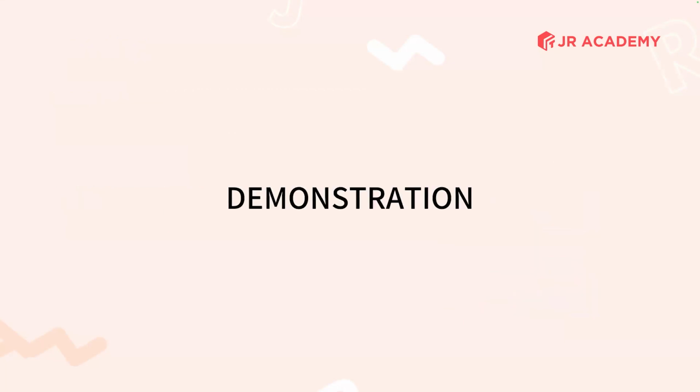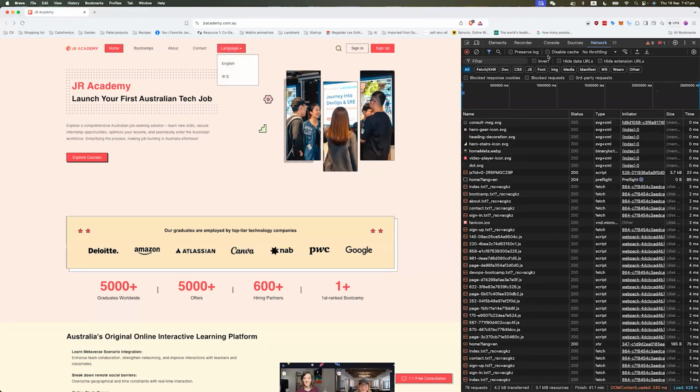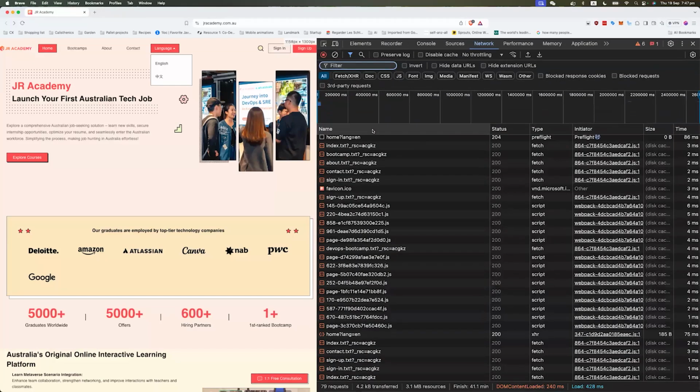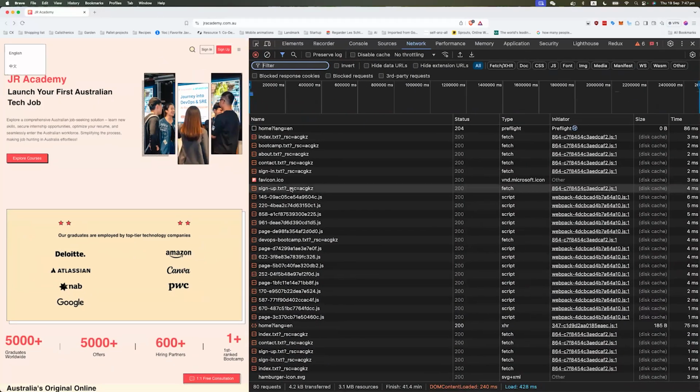Now we're going to get into our demonstration. We're going to get into the browser and look at what actually happens when you type the URL in your browser. For that, we're going to be looking at the jracademy website. Like I said, this is the developer tools. Please let me know in the chat if it's not big enough. I can make it bigger if needed. I might just make that one bigger for now. So let me know if you need me to change anything here.